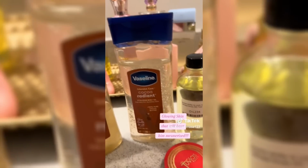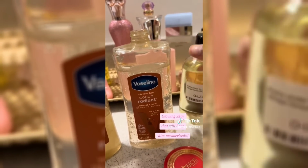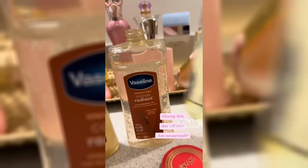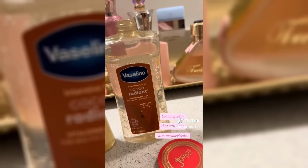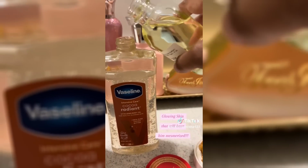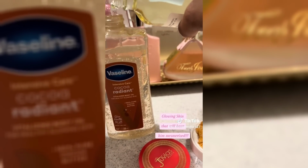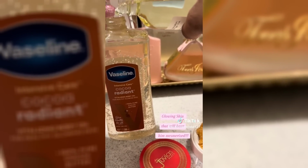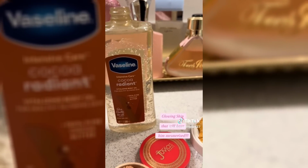And then you need your little scoop thing, okay? And so you're going to pop the top off, and then you're going to take your scented oil, okay? And you're going to pour the scented oil inside there, okay? Now, the Cocoa Radiant already has a scent, okay? But I don't want that scent. I want it to smell a little bit different. I want it to be my own personal scent, okay? So this is why you need the space, because you're going to pour another oil inside of there.